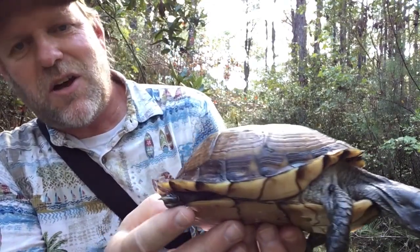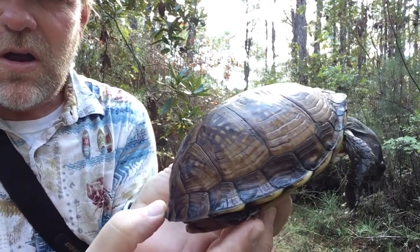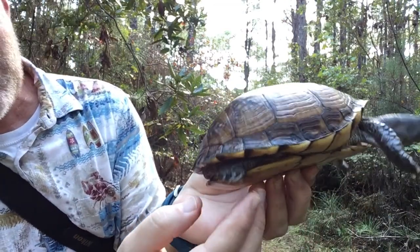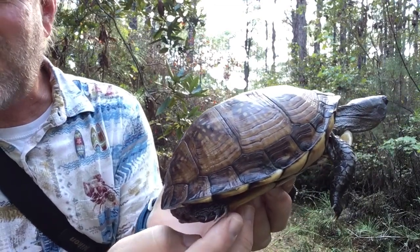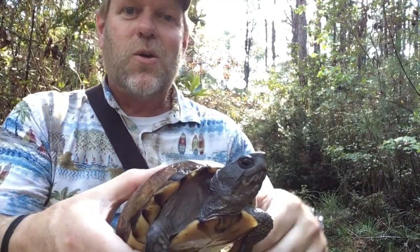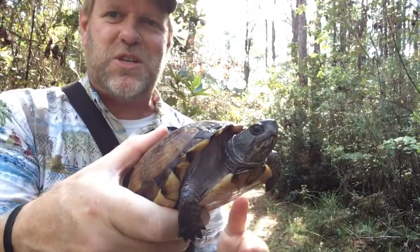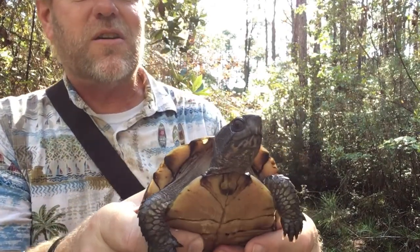Really, really cool. She also has, I don't know if you can see, can you stick your foot out there? She has four claws on her back foot. You gonna put your back foot out? Four claws, there's one tucked underneath right there. This distinguishes her from the three-toed box turtle, which is yet another subspecies of the eastern box turtles. So it's really kind of cool to find her.